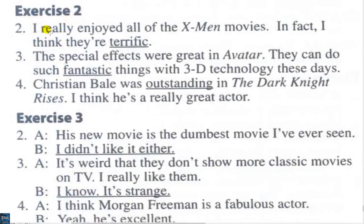Exercise 2. 2. I really enjoyed all of the X-Men movies. In fact, I think they're terrific. 3. The special effects were great in Avatar. They can do such fantastic things with 3D technology these days. 4. Christian Bale was outstanding in The Dark Knight Rises. I think he's a really great actor.